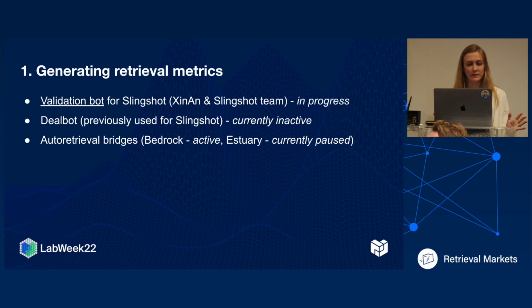So in the first bucket, the generating metrics bucket, there are 3 projects that were or are ongoing. The most prominent and interesting one is the validation bot. Currently, it's built just for the Slingshot program. As I mentioned before, Slingshot requires data to be retrieved, and so we want to be able to observe and enforce that rule. But the vision is to grow it further, so make the solution open source and open it up to more use cases than the Slingshot.